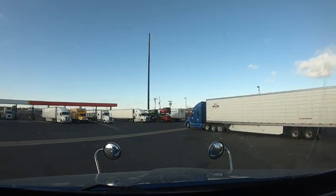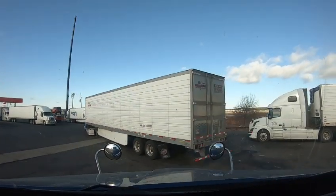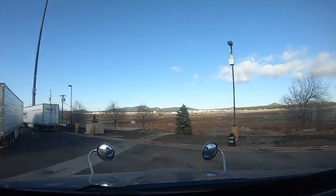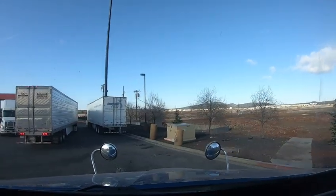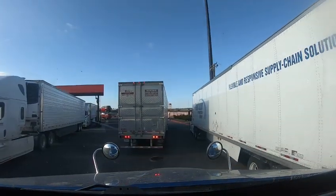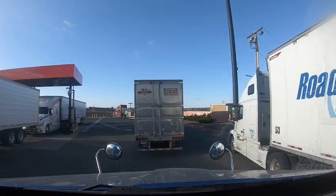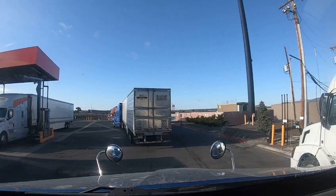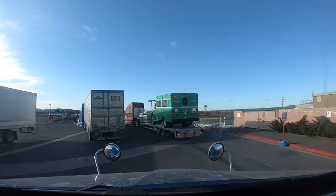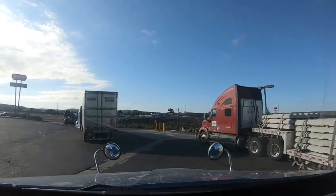And if people would just get out of the way, that'd be nice. If people would park where they're supposed to park instead of on the side like that, people can get in and out. Some nice old potholes in the old parking lot today.